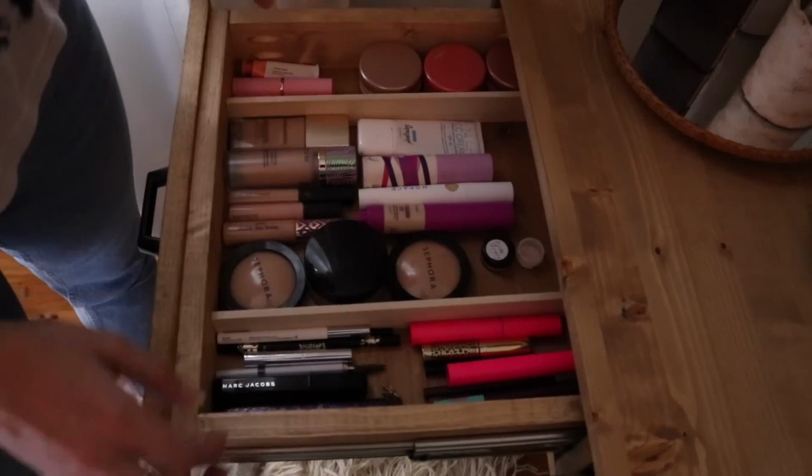I like how this drawer is. And then I don't have to buy other plastic organizers because they can get really expensive when I can just cut a small piece of wood for it.